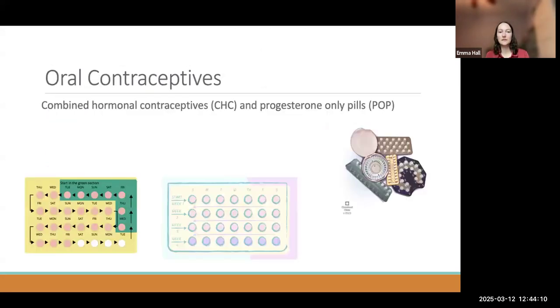So now I'm going to go by method and go over some of these things that will likely be a review for a lot of people, but also some updates from the past several years. Some things may be really new and some may be known by most of you. Starting with pills, we have the combined hormonal contraceptives and the progesterone-only pills. I do use a lot of acronyms in this talk, but hopefully with context, you won't get too lost.